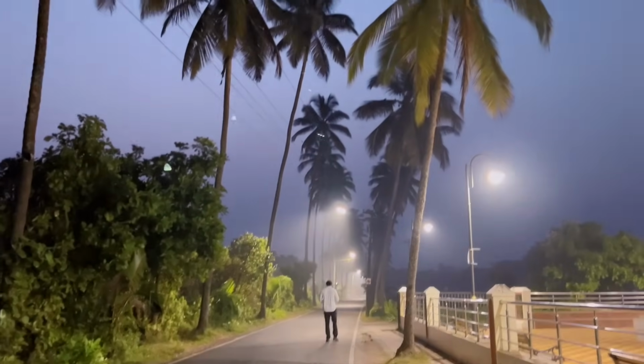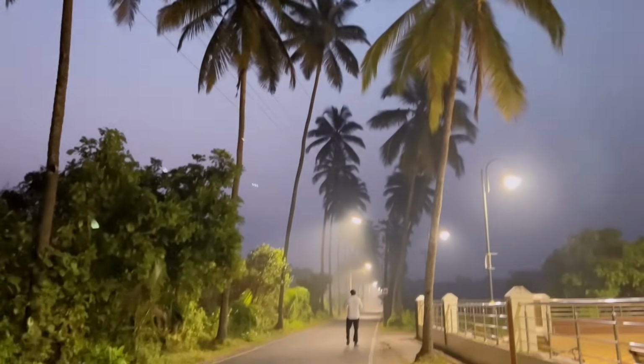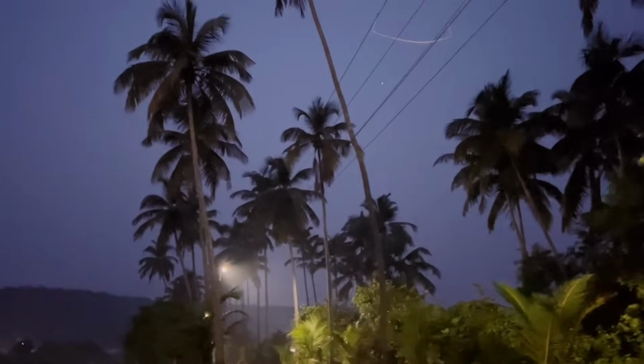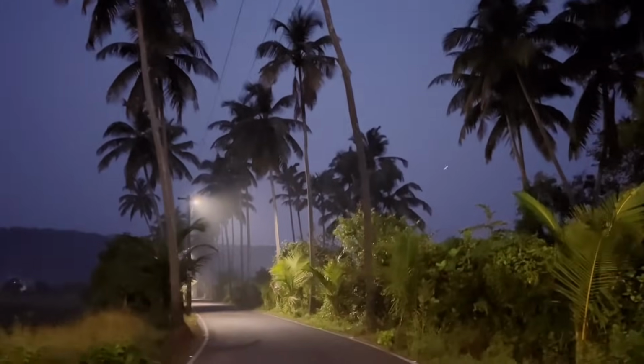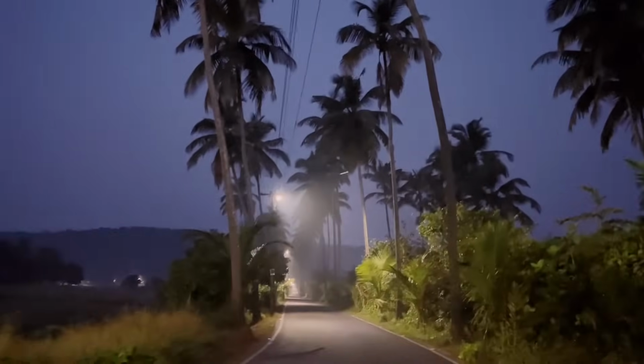We are already here, but it's still dark. It's almost, that's a light. It's not a moon. Wait, the sunrise, and this is Para Road, how it looks at night, at dawn. My hubby is taking the walk. Oh, that's a crow, right? Quack, quack, quack. This is how it looks like.